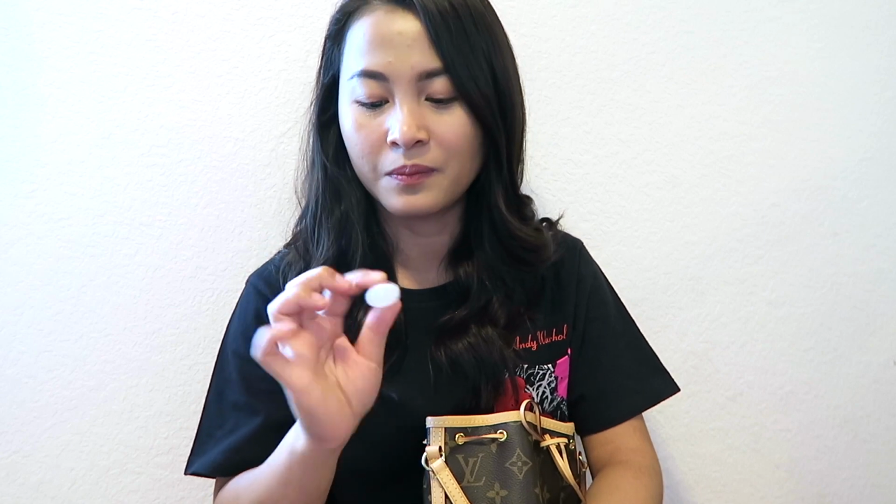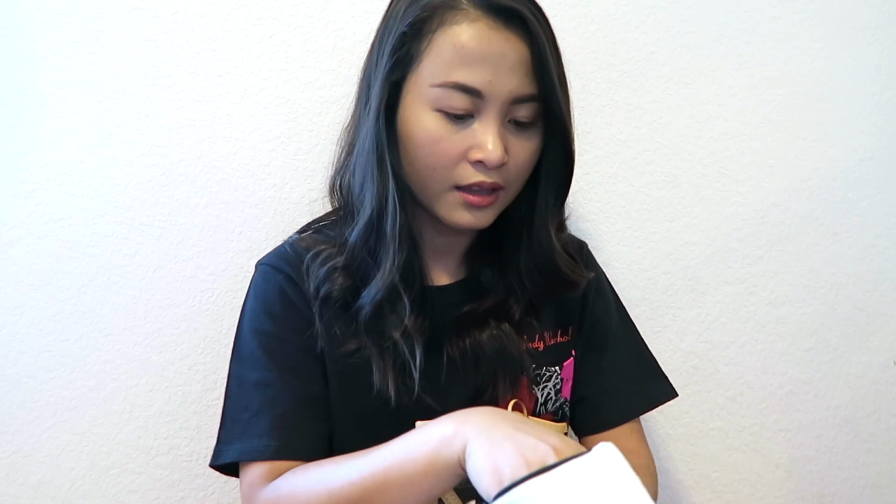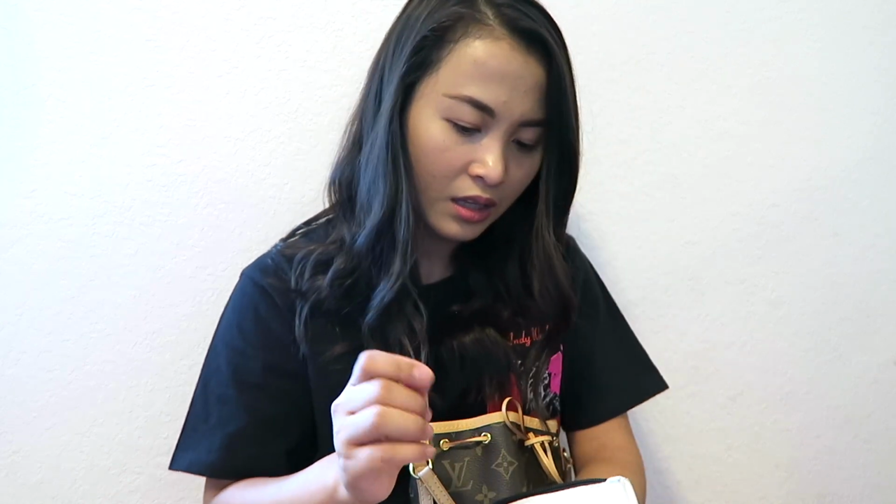I got my eye drop, and then I got a mascara and a tampon. This one I've had forever. Another mascara. This is by Saint Laurent, which I haven't really used. It's okay. And then another tampon. And then I have this menthol oil. You guys know I carry this around with me all the time.